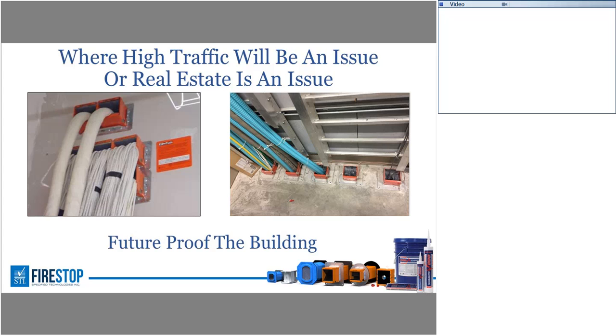So if you know it's in an area where you're going to have a lot of moves, adds, and changes, then you would maybe apply these, maybe a couple above a fire door, maybe coming out of a communication closet. As you can see in the right-hand picture, floor applications where we've stuck them in the floor line, and you can see that some of them are completely empty. You even see the blue, the Smurf tubing there.